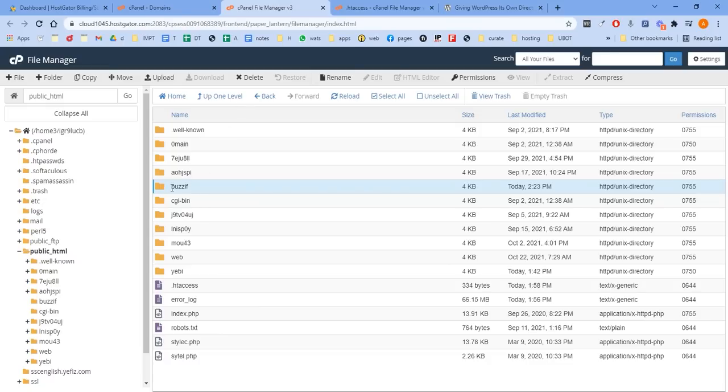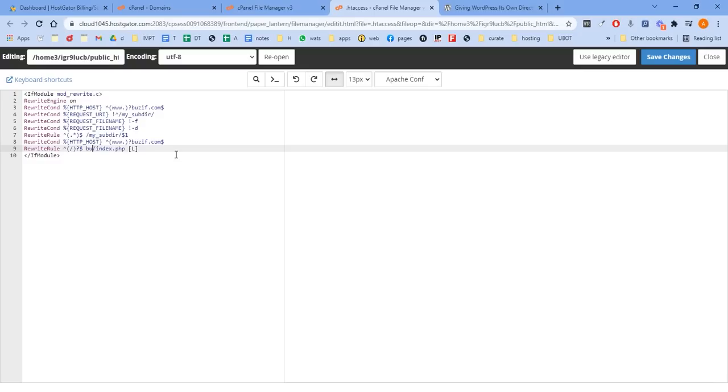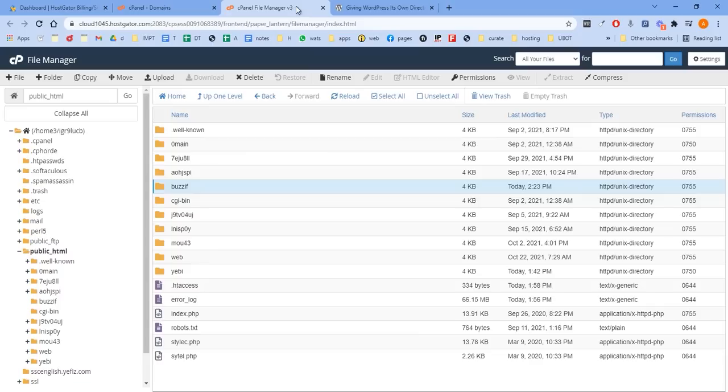And now we need to change the name of the folder wherever it is saying my subdirectory. Just change it like this. I'm changing according to my settings, you have to change according to yours. And here also, wherever you are seeing my subdirectory, you need to change that. So all instances, yeah, I think it's fine now. Good. Now save it and close this file. Now we are done.